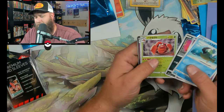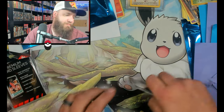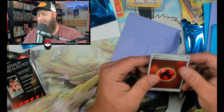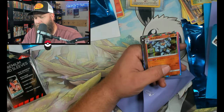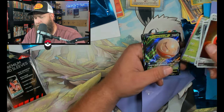Let's see what else we have here. We have Bronzong. Okay, that one was a pretty cool one. And it looks like we have another one of these custom booster packs. It has some Japanese cards in it. That looks like from Detective Pikachu, Machamp. We've got Yveltal.